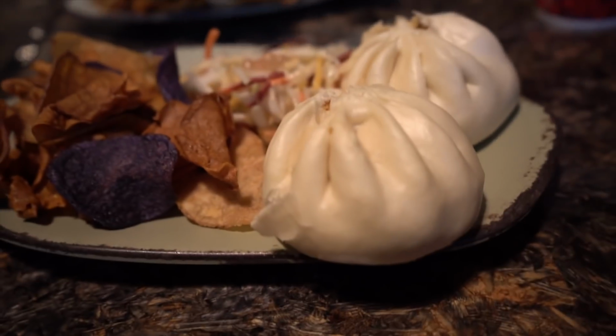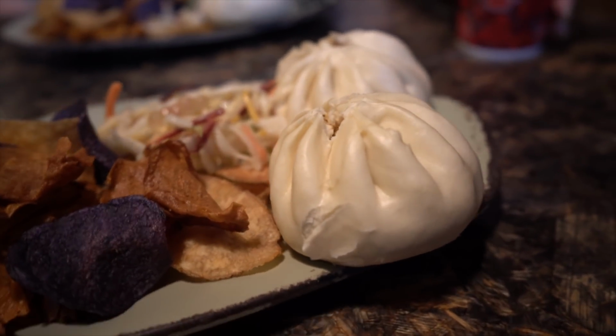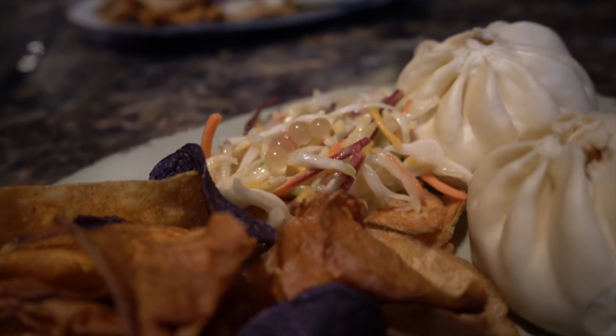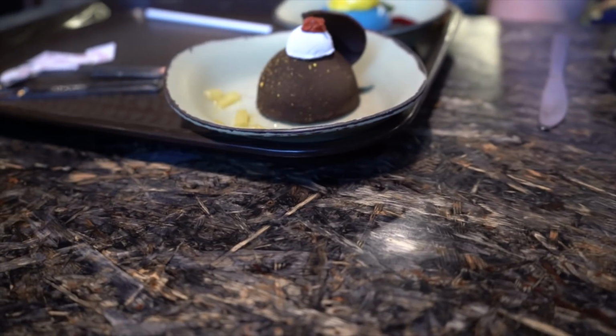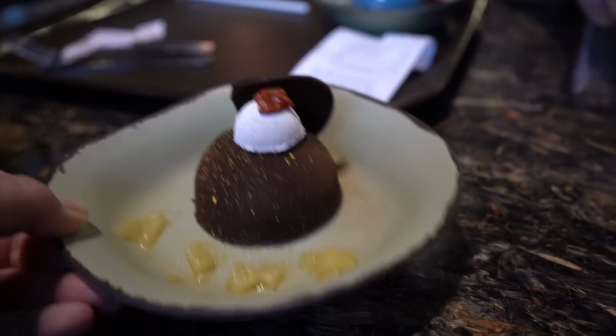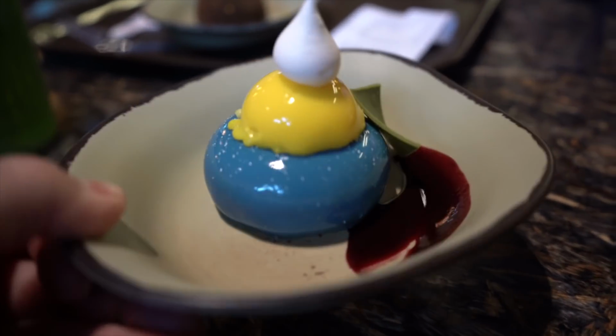So we got our dinner, get the same thing every time we come, and that is the bao pods, steamed burger, cheese something pods, can never get the name right, and it comes with some coleslaw and some plantain chips. And this year we got the desserts to try, to share. So we got the chocolate cake, and this is the one that everyone seems to rave about, and that is the blueberry cheesecake, which has sparkles and stuff in.